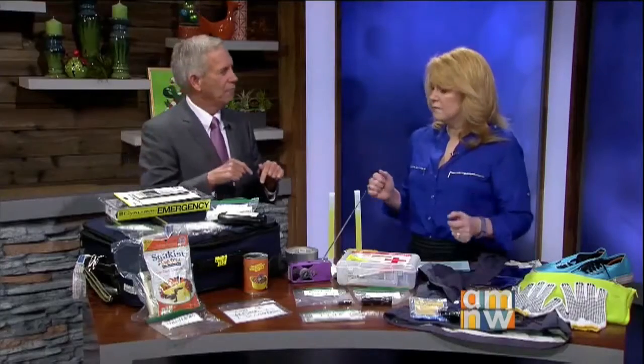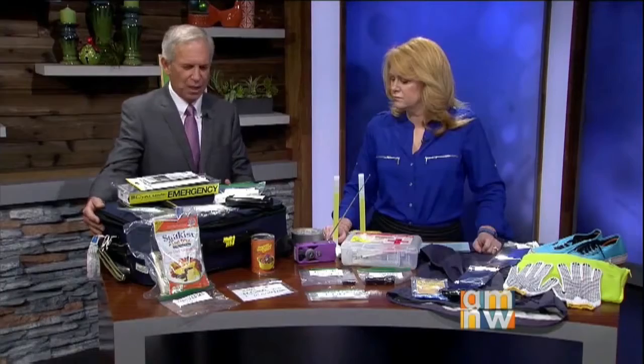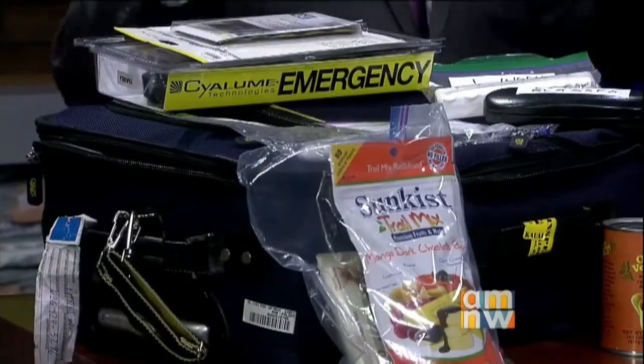What we really need to have handy, and everybody is going to roll their eyes and say, oh, emergency kit, I know I'm going to do that eventually. So I'm talking about one you can do today. Tell us what we need to have. Today, go get a piece of luggage like this that has wheels on it, and probably 90% of this stuff is already in your home.